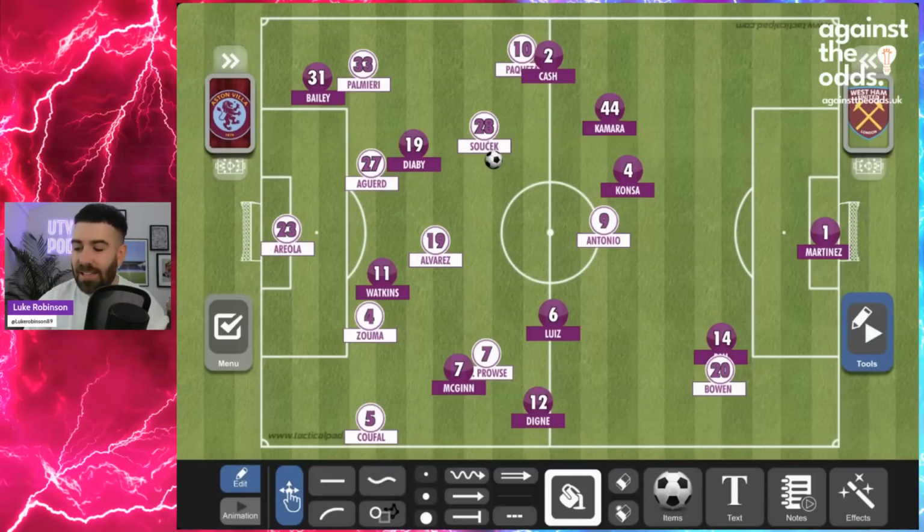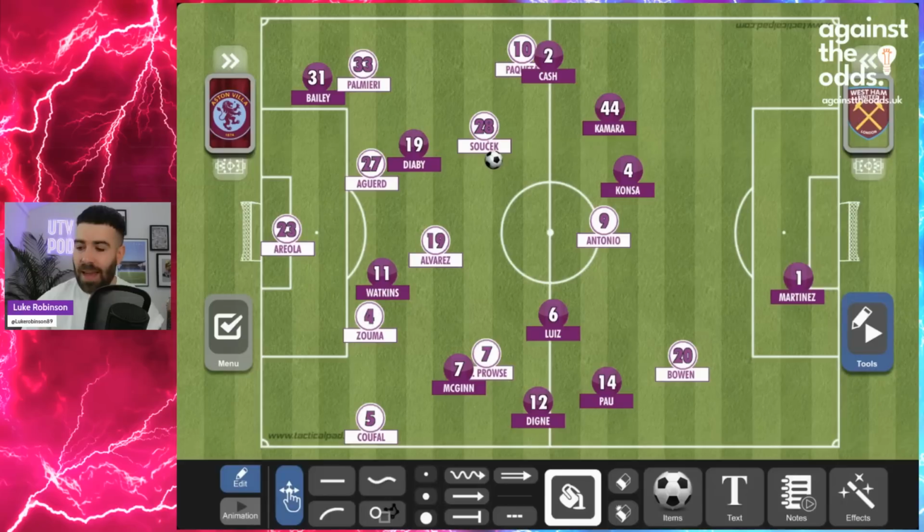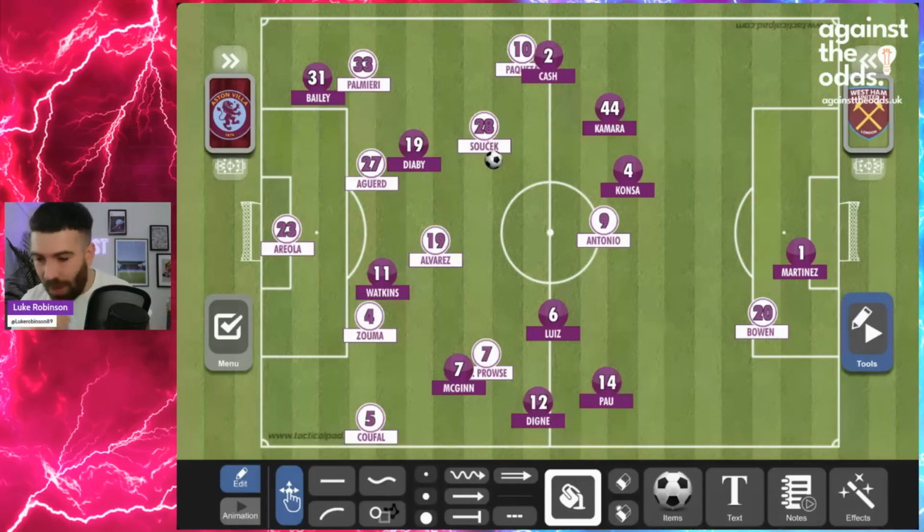Because Bowen's at his best when he's at that 1v1 or he's running in behind. So I'm just going to say it now. I don't want to see Bowen or any West Ham player one-on-one with Emi Martinez at any point in this game, because it's obvious what their game plan is. The line's got to be high from Aston Villa, but it's got to be strong. It's got to be resolute. That's how we play. We know that West Ham are going to play this same way, this counter-attacking football, and we just can't be stretched.